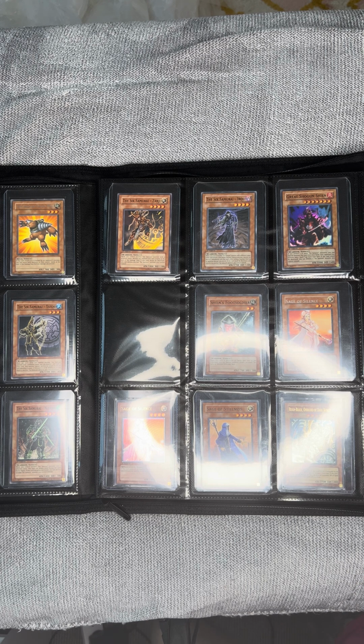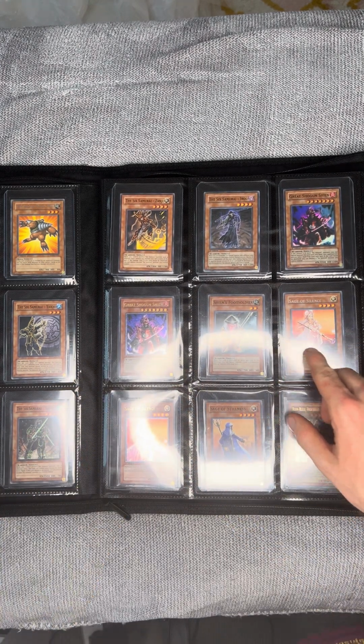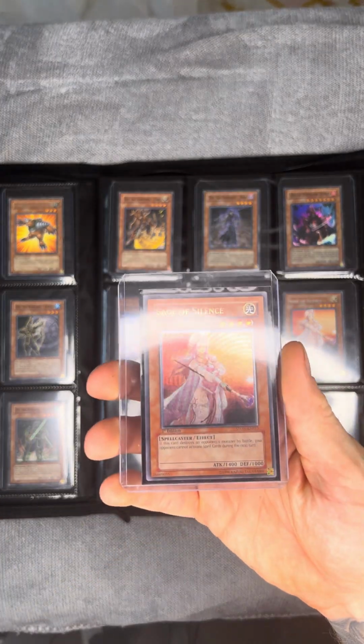I didn't think too much this one would be the hard one to find when I first started as well, but Shogun Shien was definitely one of those. You've got your Sages as well. Your Sage of Silence is a beautiful card. I'll just show that off. That is a gorgeous ulti.